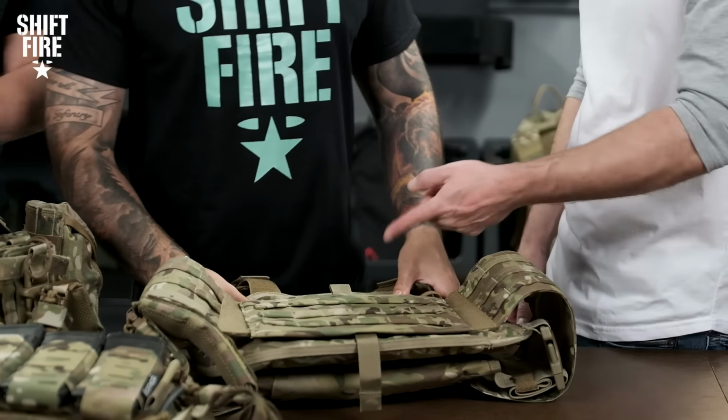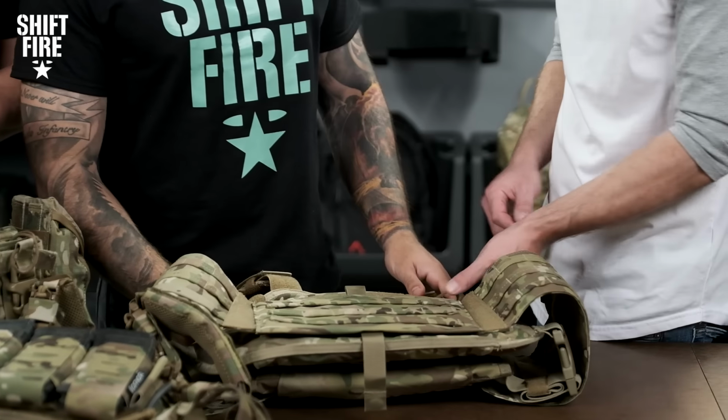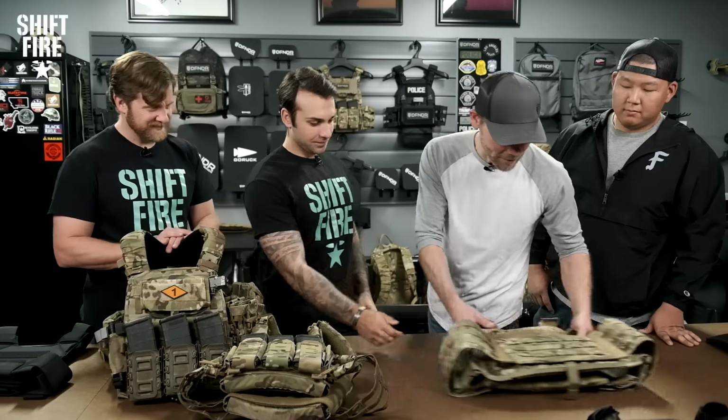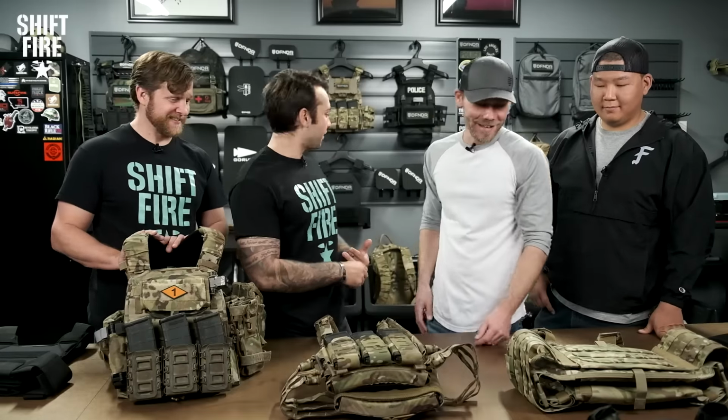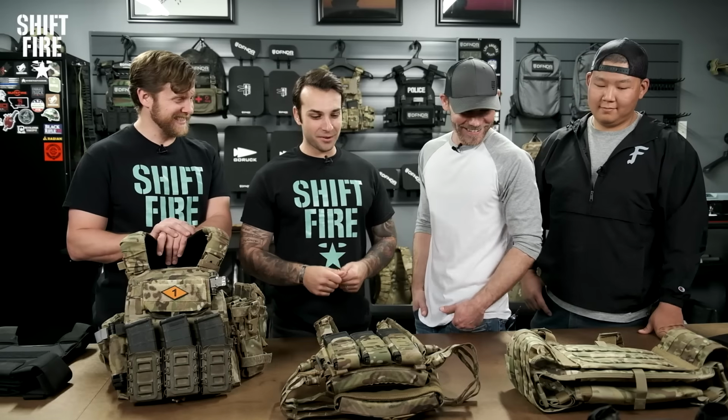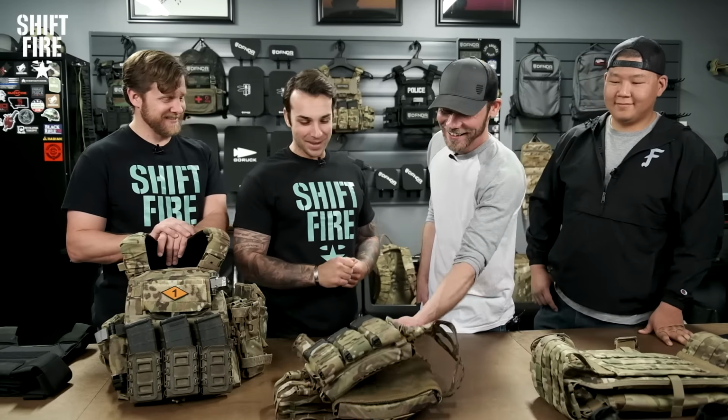Yeah. You're going to ring like a bell when you get hit, and hopefully none of this spalling comes off of here and charges you in the neck. Not to mention the stitching on that might break carrying that heavy of plate. I did own one of those. That was my first plate carrier ever. Airsoft days, man. Airsoft days.